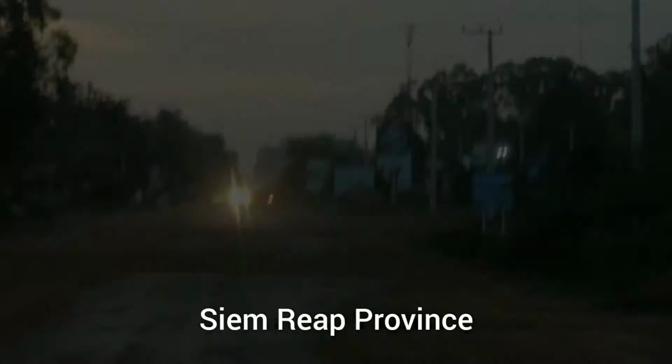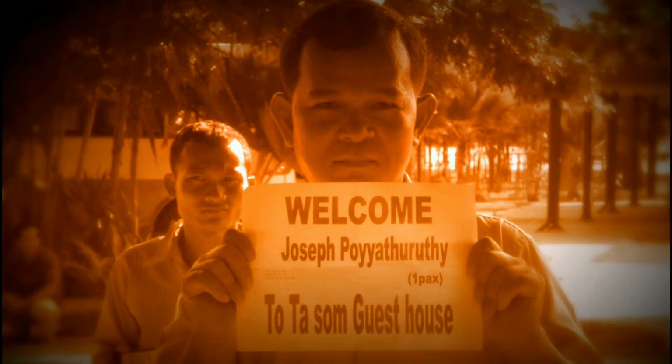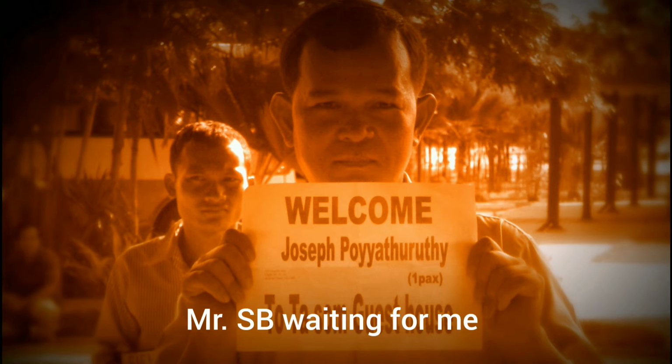We have finally entered Siem Reap Province and are not far from my destination. I have booked my accommodation for the next few days with Thom Guest House, which is a family-run guest house named after the famous Angkorian temple. It's customary for all hotels in Siem Reap to offer complimentary pickup and drop once you have booked accommodation with them. This is the friendly remork driver named SB who has come to pick me up.